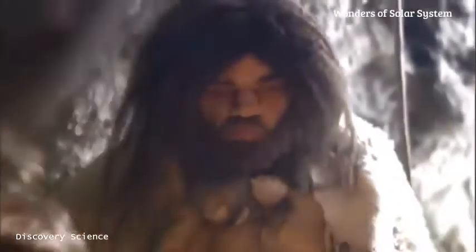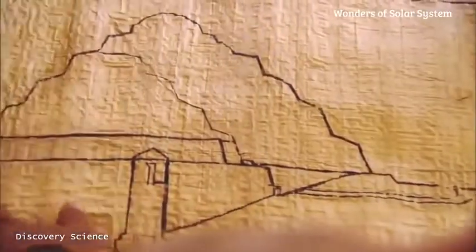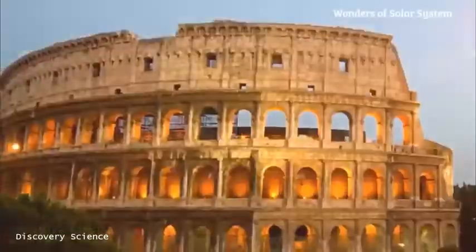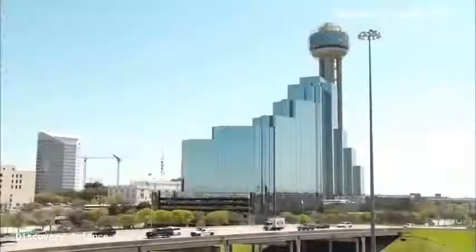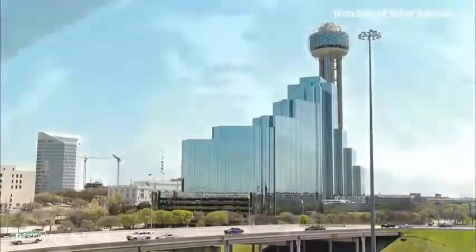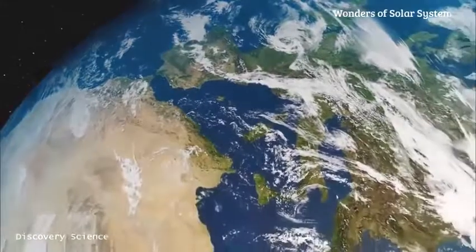It's estimated that modern humans came onto the scene a mere 200,000 years ago. And with our evolution came the technological revolution of the planet. From ancient man-made monuments to bustling metropolitan cities, human beings changed the way Earth looks on the ground and from space.